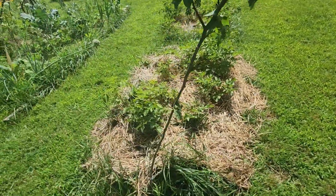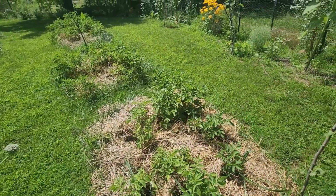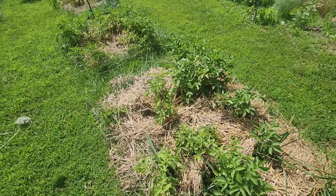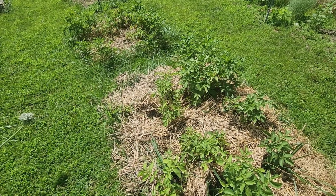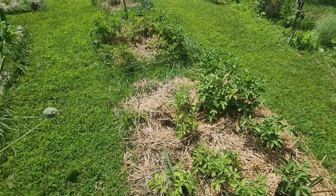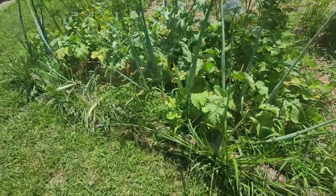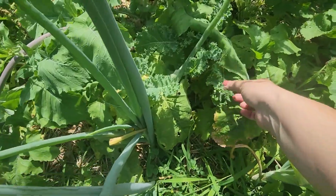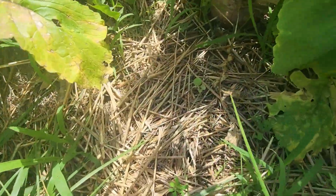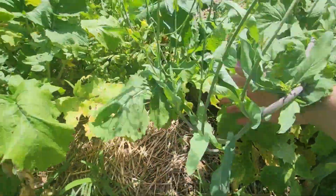Our potatoes have never done so well, and we just did Ruth Stout under the mulch. I need to put another layer of straw mulch down, and I think they'll keep going because only 1 or 2 of them has bloomed to this point. Then rutabagas and some Scotch kale. But these rutabagas are enormous. I think I'm gonna have to make a slaw or something out of them.